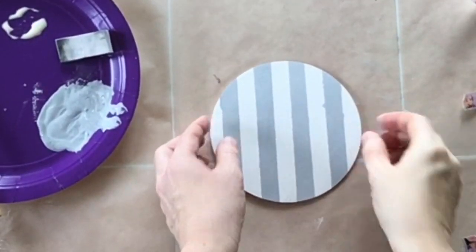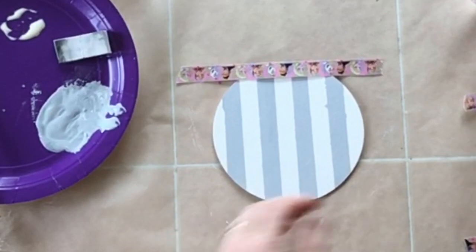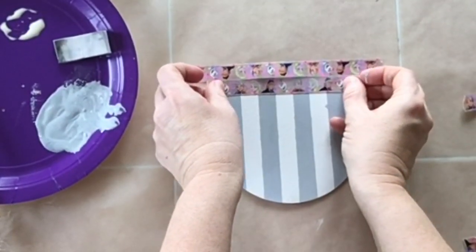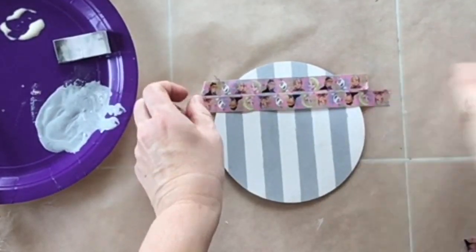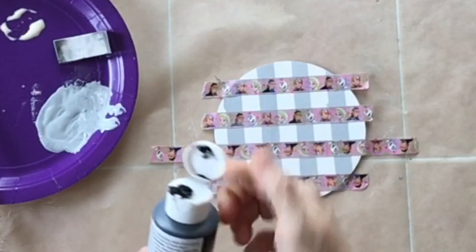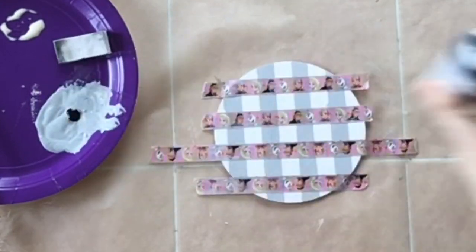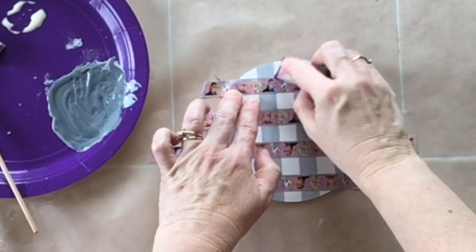Next, we're going to rotate the ornament 90 degrees, and we're going to repeat the process, except the first strip is going to be your spacer tape. The next one you press down firmly. Now keep removing your spacer and go all the way down your ornament again. Now we're going to add a bit more black to our existing gray to make a deeper shade of gray, and repeat the process all the way down the ornament.